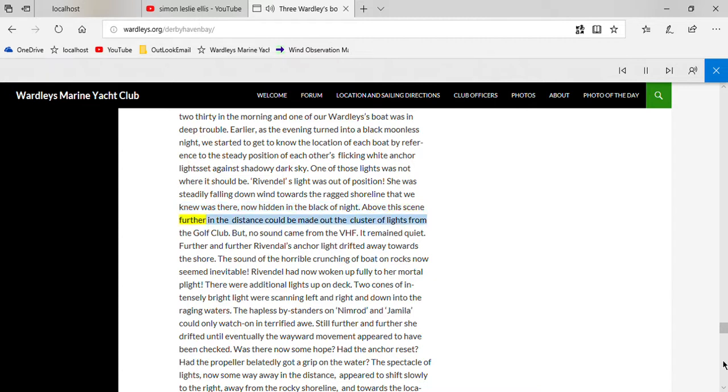Above this scene, further in the distance, could be made out the cluster of lights from the golf club. But no sound came from the VHF. It remained quiet. Further and further Rivendell's anchor light drifted away towards the shore. The sound of the horrible crunching of boat on rocks now seemed inevitable. Rivendell had now woken up fully to her mortal plight.